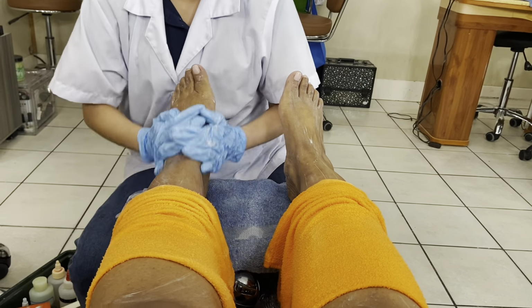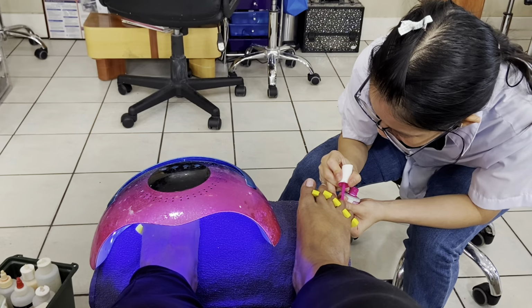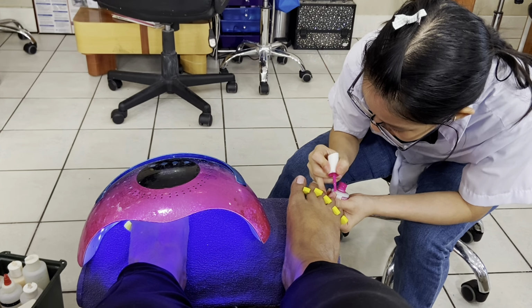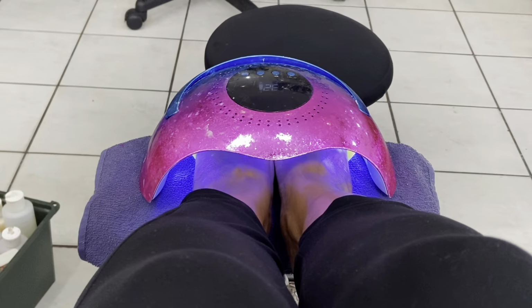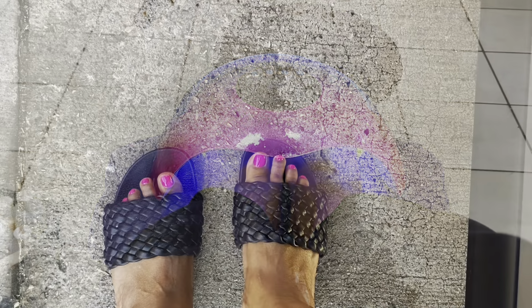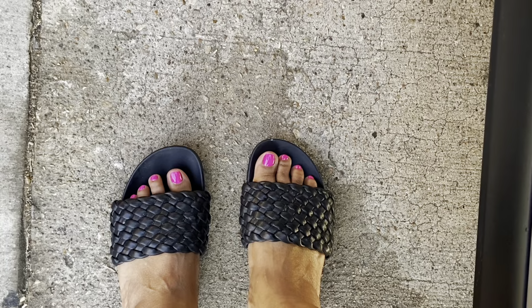I really liked it. And now we're getting some gel polish. That's why it's so expensive, because the gel polish, I don't know why it costs $20 extra for some gel polish. And this is what they look like. Girl, I never had pink toes before.